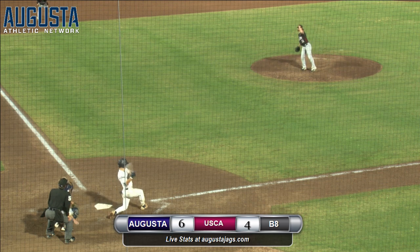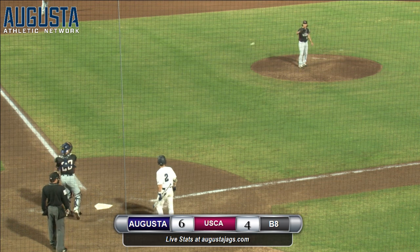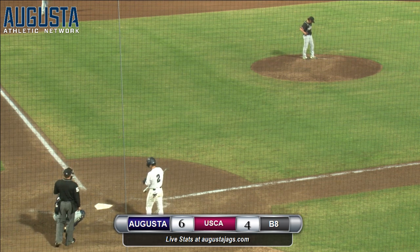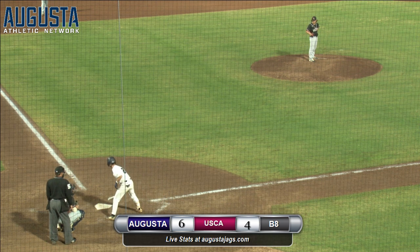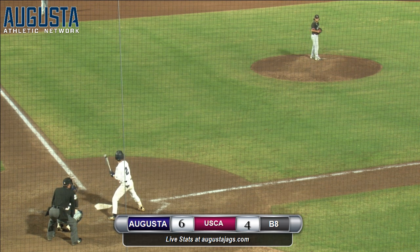The 1-0 pitch to Robertson is fouled away, 1-1. Speaking of discipline, Mason Robertson does that better than anybody else. He's walked over 20 times this year. He has an absolute premier idea of where the strike zone is, what's a ball and what's a strike, and he rarely is caught fishing or swinging out of the strike zone.